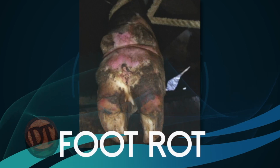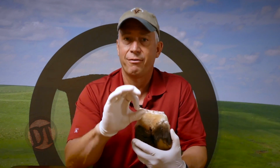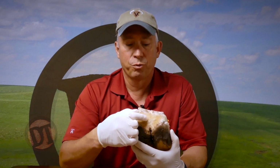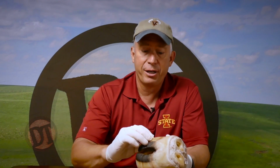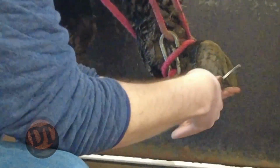We will then turn around and look at the back of the foot, and right here in this area, if we have a strawberry type lesion, that would be hairy heel wart, okay? Now, if we don't see foot rot and we don't see hairy heel wart, you have to get your hoof testers out. And the hoof testers, if we grab a hold of this and it's sore all over, pretty good idea that it's a toe abscess as we pinch with the hoof testers.